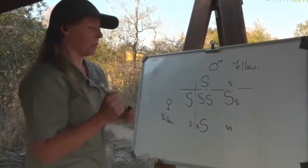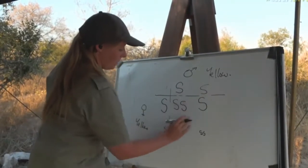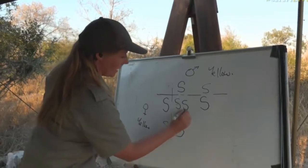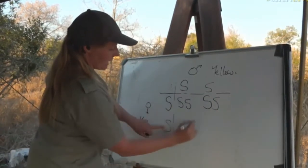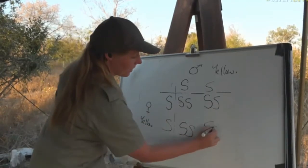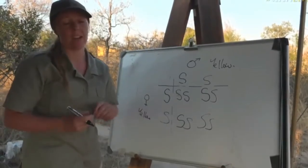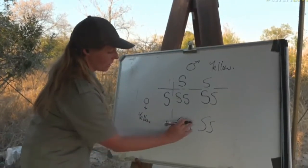If both animals don't have this, so if they have the big S's, it will still be, so you can see big S, big S, big S, big S, big S, big S. So you'll constantly get yellow cats and no carriers, even if you get one of the adults carrying.